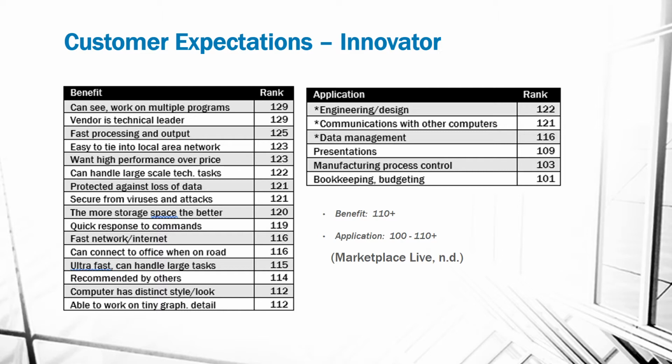on detail-oriented projects. The applications and software that they want installed on their computer, the top 3 non-negotiables for the innovator are engineering and design software, software that allows them to communicate with other computers, and data management software. But also important are presentation software, process control software, and budgeting and bookkeeping software.